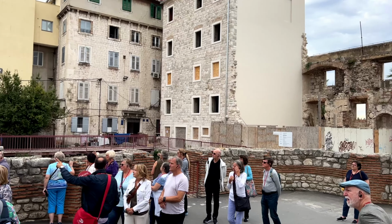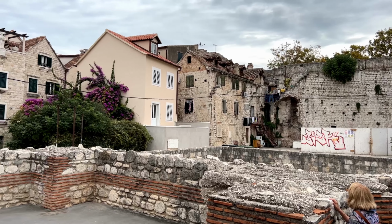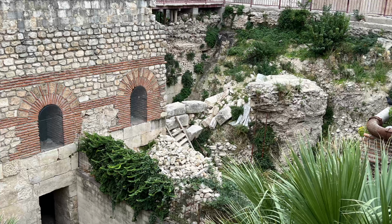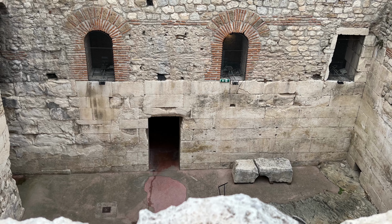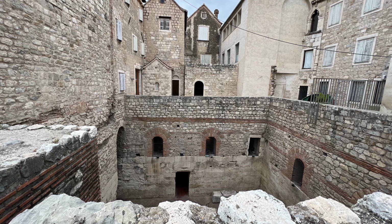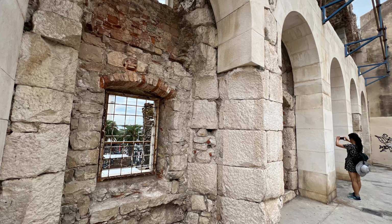And speaking of the modern, as you look around, you can see modern windows in some of these very old-looking buildings. We were told by our guide that many of these buildings are occupied by, quote, unquote, squatters. Now, the reason they continue to occupy these buildings is because the city can't remove them. Their families have been squatting there for 500 years.